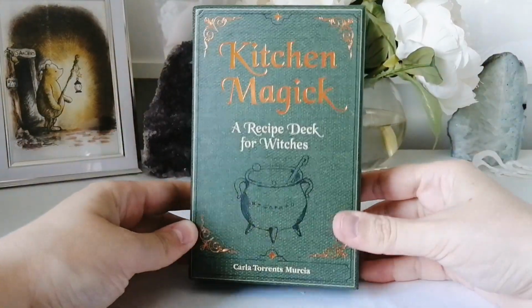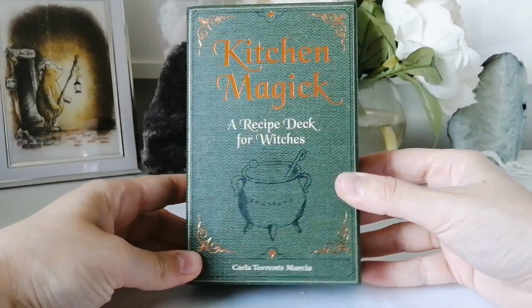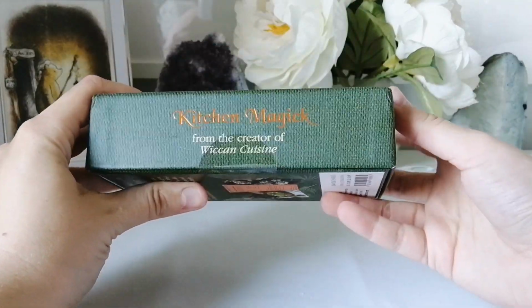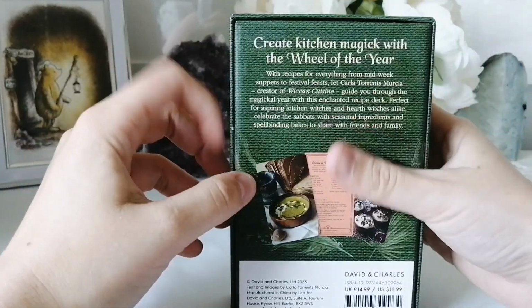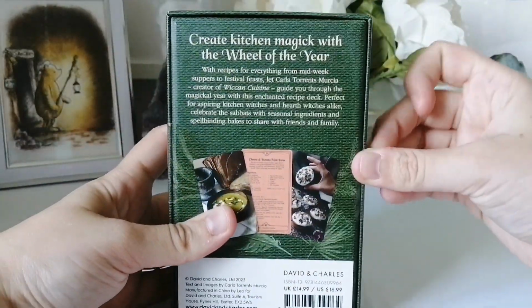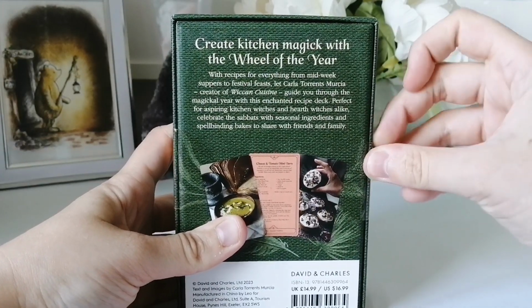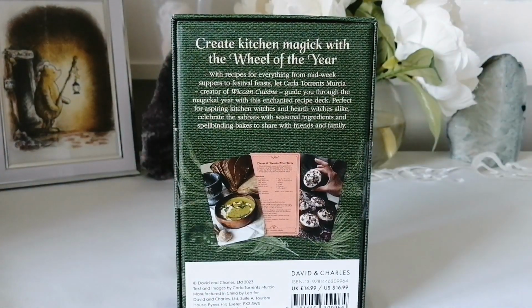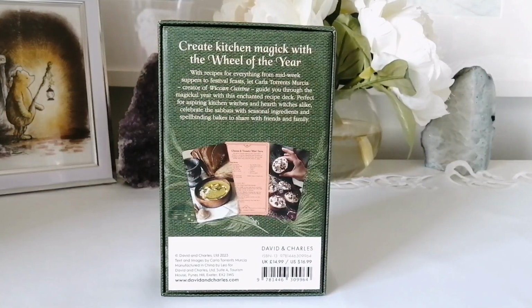I love the foiling detail on the box. So beautiful. Have that there, and then on this side, I haven't even taken off the stickers yet. So let me do that, and then we'll come back and read the back. Okay, so these stickers are off.